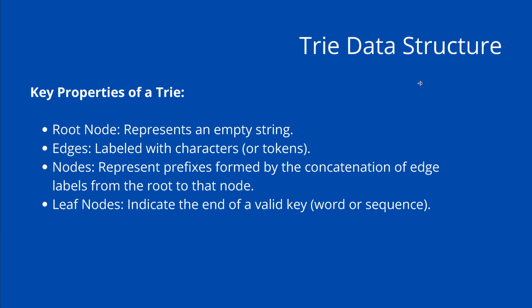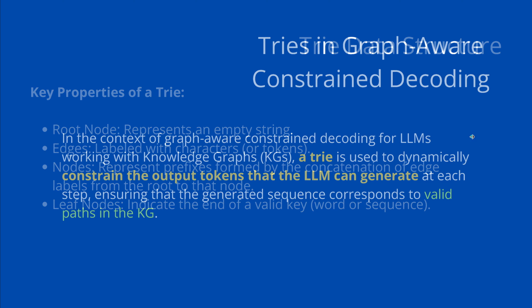So the key properties of a trie: you have an empty root node. We have our edges that are labeled here with some tokens. And we have our nodes like Hawaii. And we have then the end node, the child node, or the leaf node, indicating here the end of a valid key of a word or a sequence.